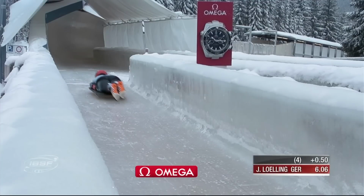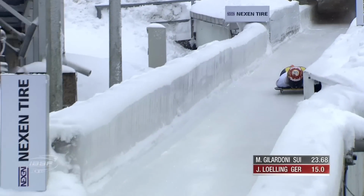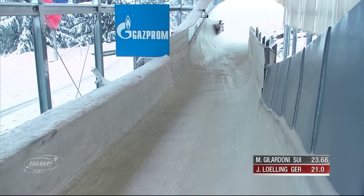And I think the big question today is, can she win today? She's been fast in training, she knows this track. These weather conditions are going to suit her. The family's in the grandstand supporting her, and never yet had a World Cup win. No, today could be the day.